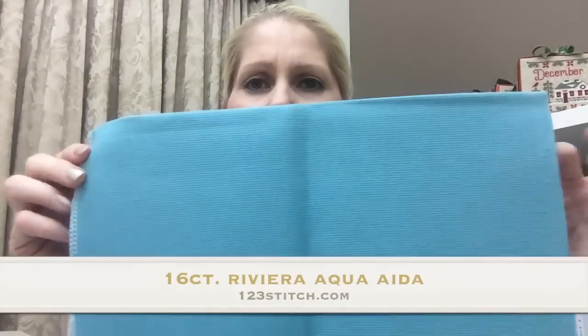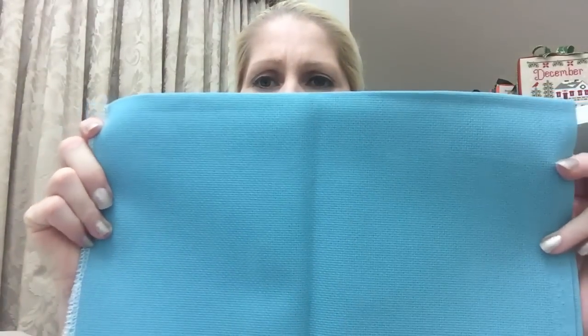And I bought a piece of Aida because I really liked the color, and it's called Riviera Aqua, and it's 16 count Aida. How nice is that? That was only about $5, I think. 12 by 18 piece, so there might be something, maybe one of my snowman designs. Nice color for that.